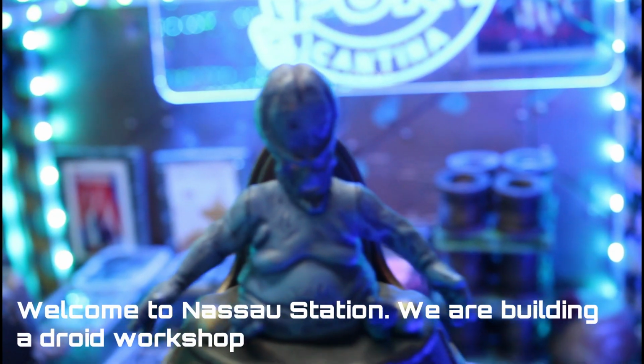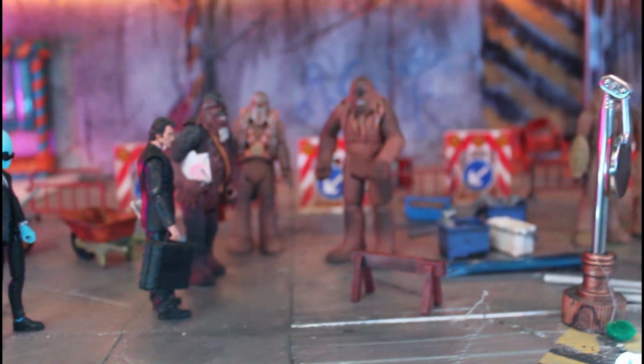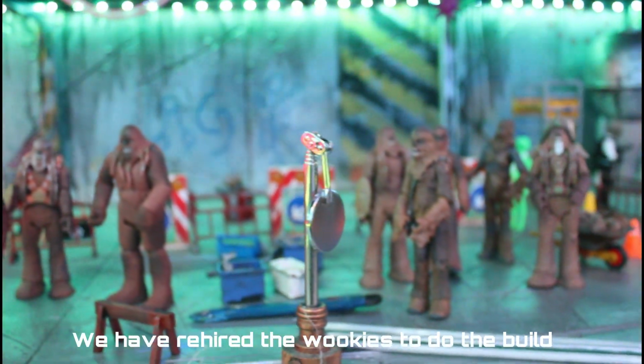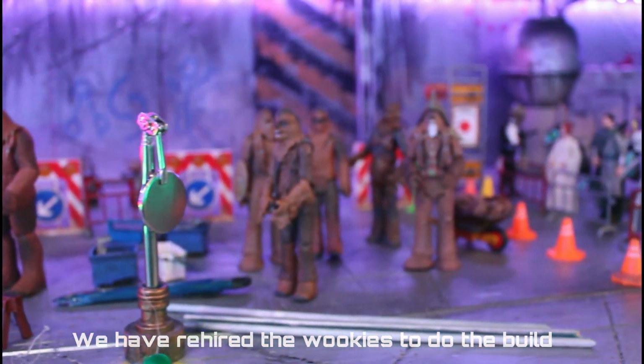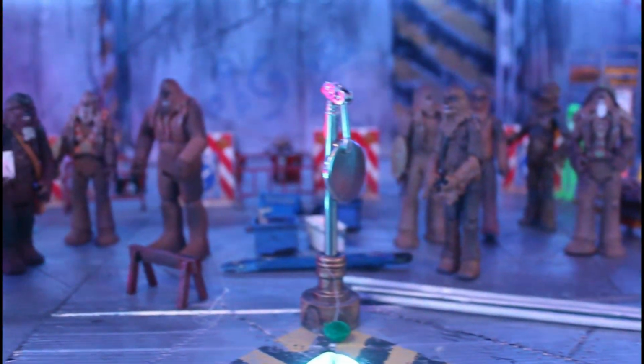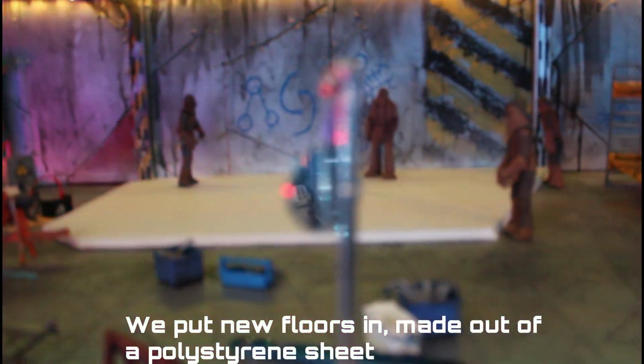The Elkin Peninsula Station. We are building a Droid workshop. We have hired the Wookiees to do the build. We put in floors made out of a sheet of polystyrene.